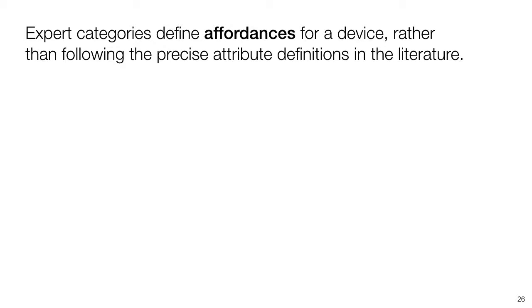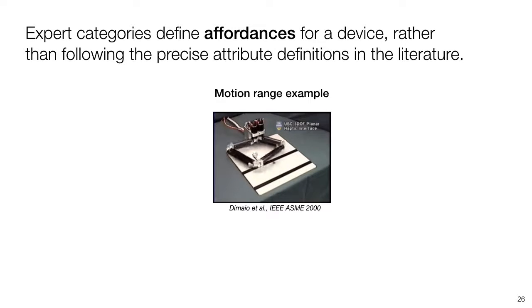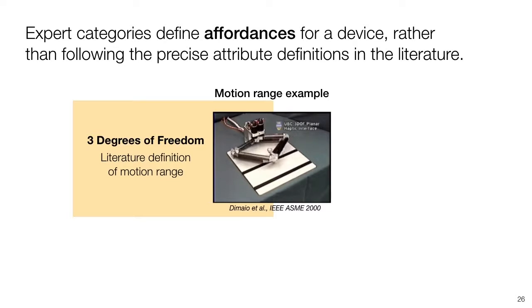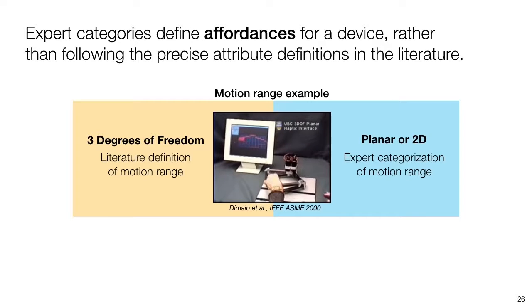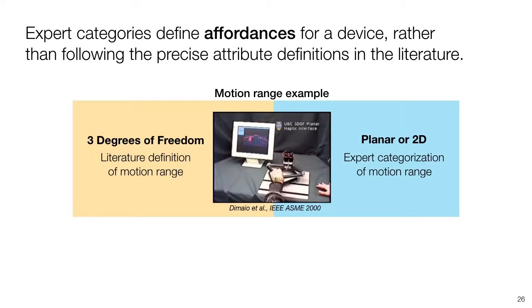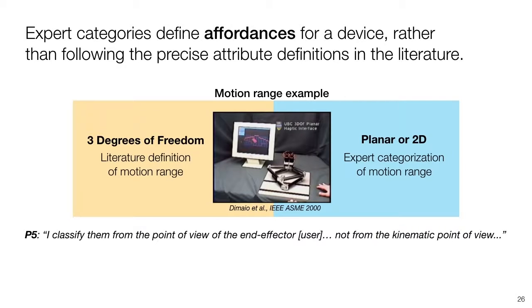Here is one example. This force feedback device can move in 2 dimensions in XY plane, and also it has a third rotational dimension. If we look at the literature, this device is described as 3 degrees of freedom, but the experts grouped this as a 2D or planar device. In other words, the experts thought the third rotational dimension is not as important as the 2 translational dimensions in the XY space. The experts were aware that they are diverging from the conventions in the field, but found it important to make these distinctions to better show device affordances. As P5 says, "I classify the devices from the point of view of the end effector, or the user, not from the kinematic point of view."